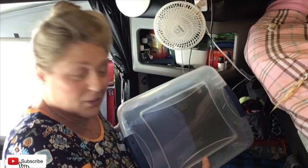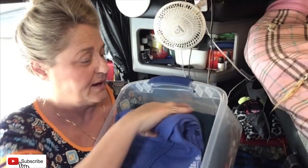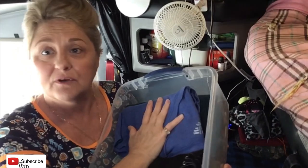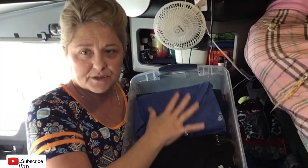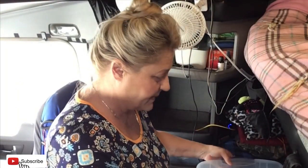And then we also have this box here. This box, I have some of my long sleeve shirts in. So I have long sleeves. I have 3, 4, 5, 6 different long sleeves, and I wore a couple, so there's probably 2 missing out of this tub. So this is how I organize some of my stuff.